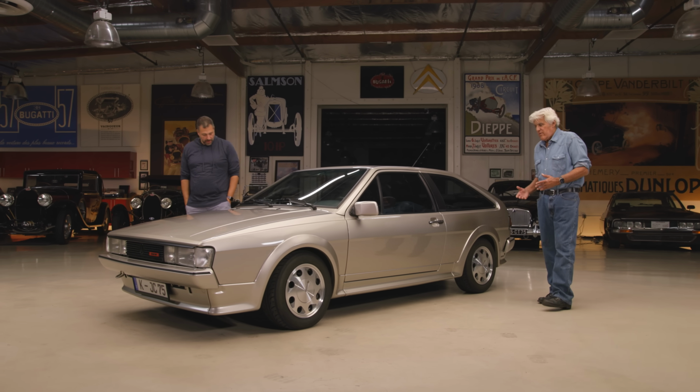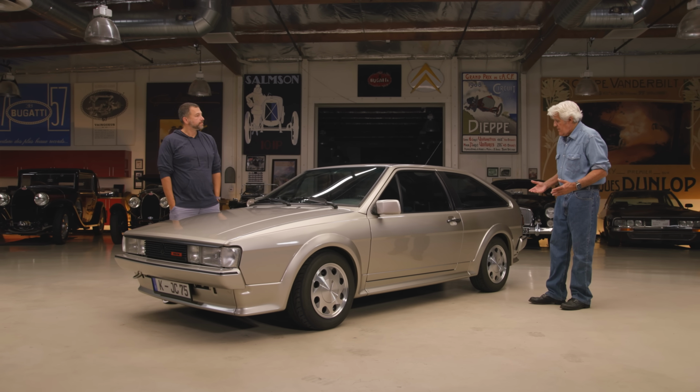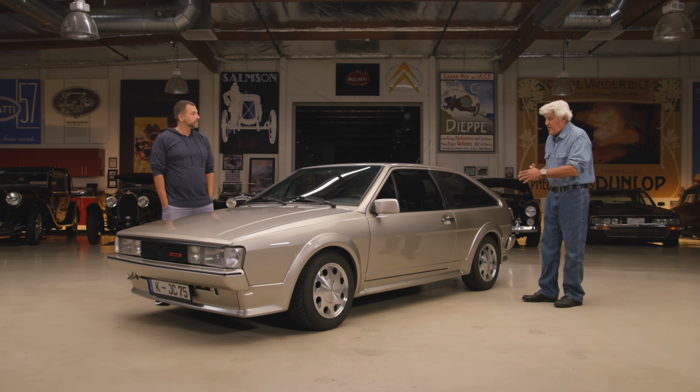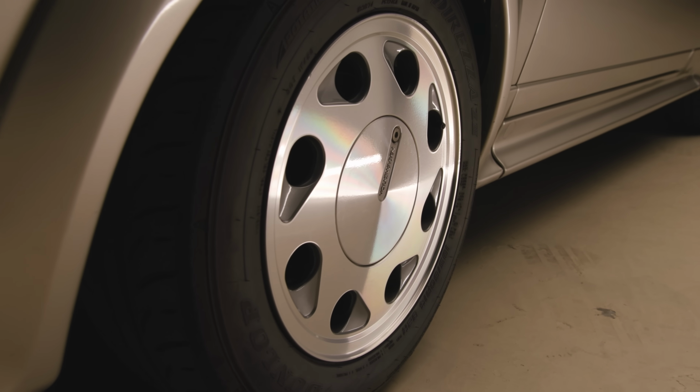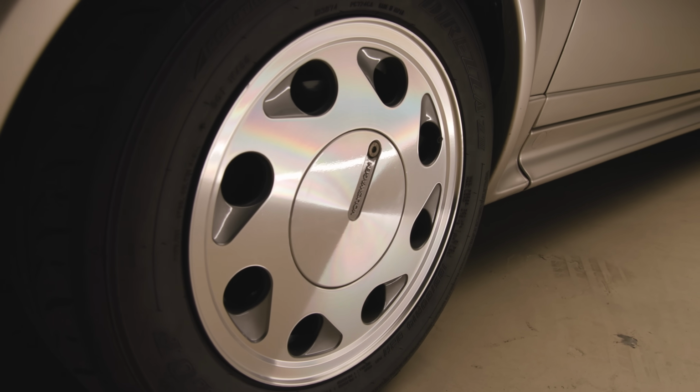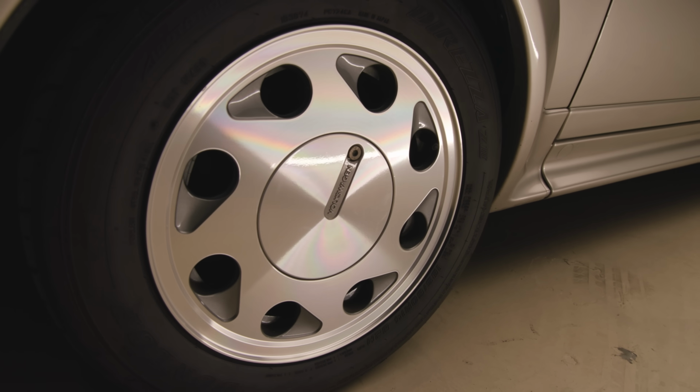That's okay. But it's sort of a timeless design. I like this era. I like the clean look of it. I think you could sell something very close to this today, and it would still look contemporary. Disc brakes all the way around? Yeah, Volkswagen's first four-wheel discs, power rack and pinion steering. So this is really a step up for Volkswagen.